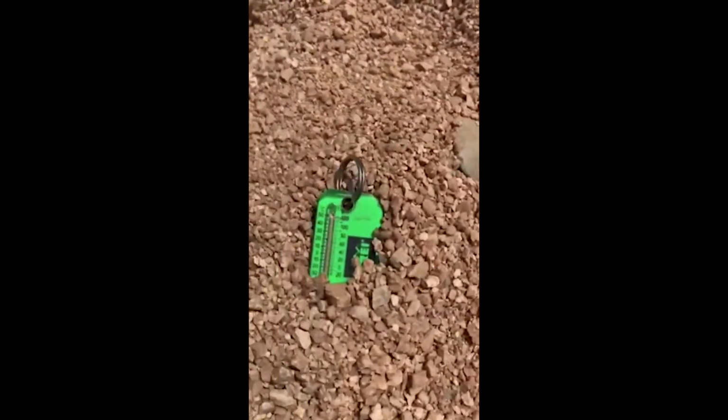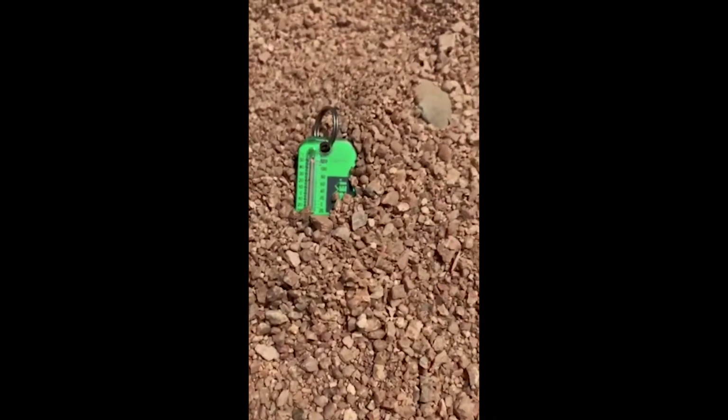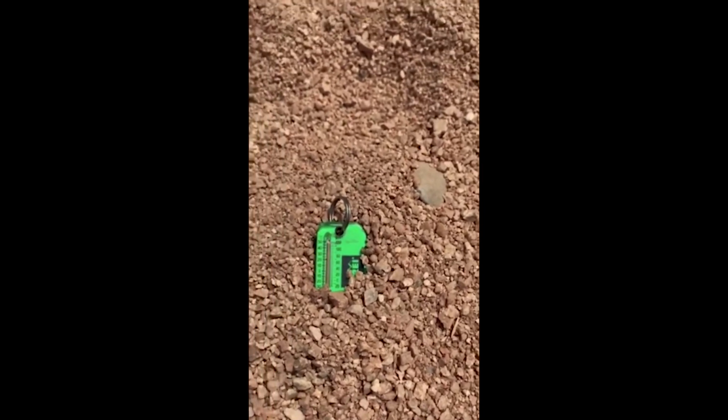Just to give you an idea, here's the thermometer. It's reading above 120 degrees laying down here in the sand, just setting it here. So it's pretty warm out, but again, my mist is keeping me cool. It dropped down to about 80 when I put it up near the mist. It's dropping the temperature considerably directly in front of my face.